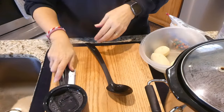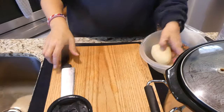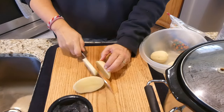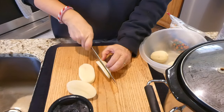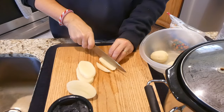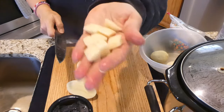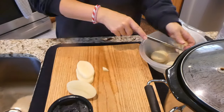Let me aim you over here. I'll show you about the size. Let me put the spoon here for later. I'll show you about the size I'm gonna dice them into. I don't want them too big because we're eating a soup and we don't want big chunks in there. We just want a little bite. So I'm gonna do about this size of a potato. Just a little bite size.